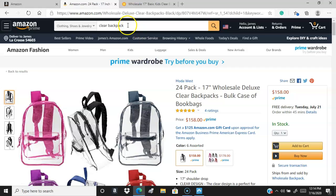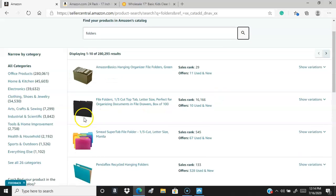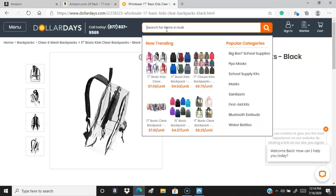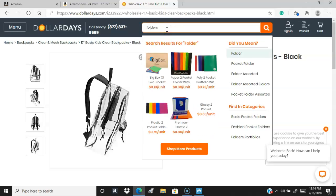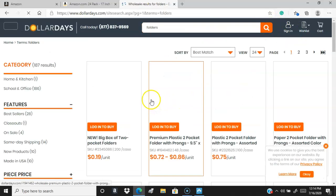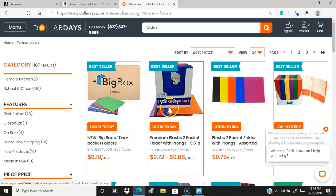Actually, let's not do clear backpacks. Let's look for something that's really easy. Let's see, back to school folders. And this is just, guys, it's just to show you. Okay, so we go back to our dollar store, put in folders, or go back to Bing, put in folders. Okay, so those folders look like that. Pack of 24.